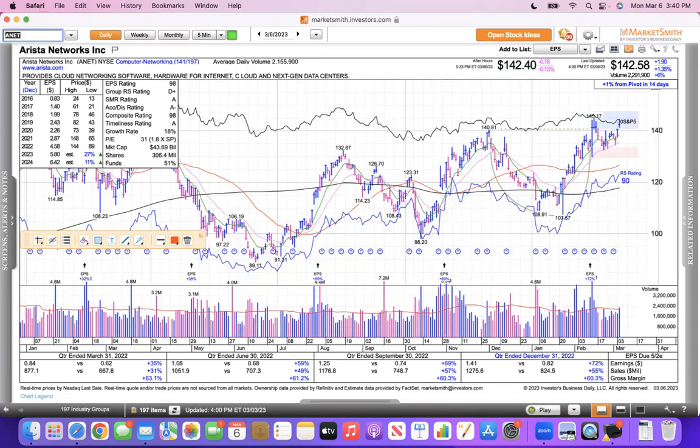Arista Networks, I guess they had a presentation at some event, and I guess it must have been positive news or new products or something. But it gapped higher and held its gains there. Closing range 36%, but that one looks good to me as well, and definitely watch list material.